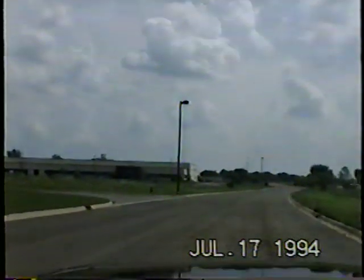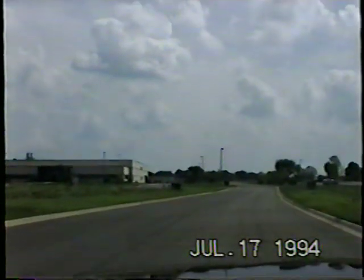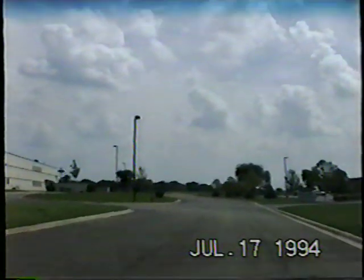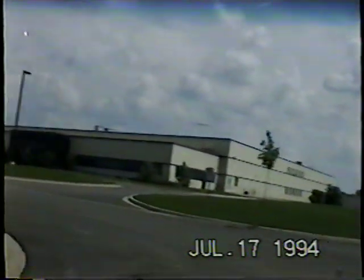So now I'm headed back south on Miller Parkway, and I'm going to turn left or go east on Prime Parkway. There's that Fabrique company again.